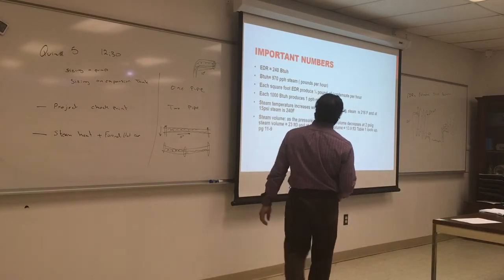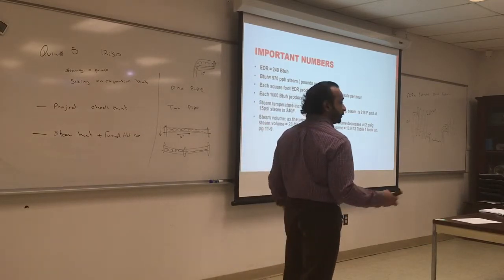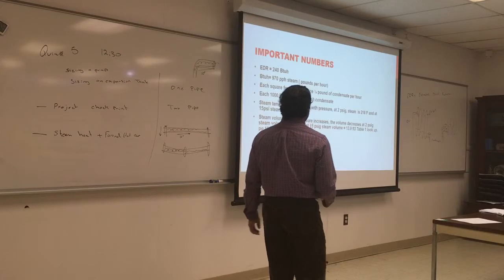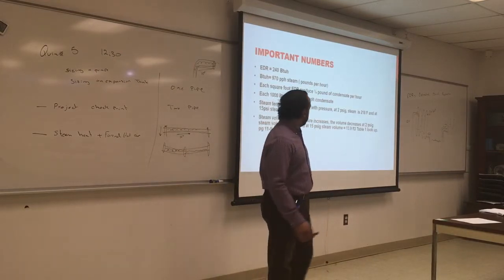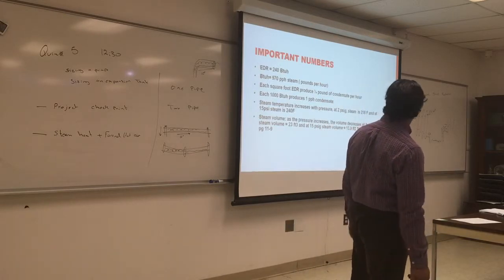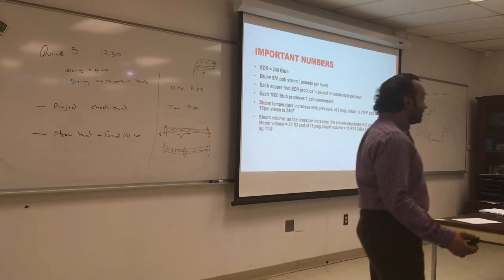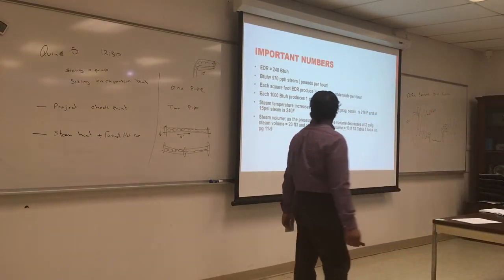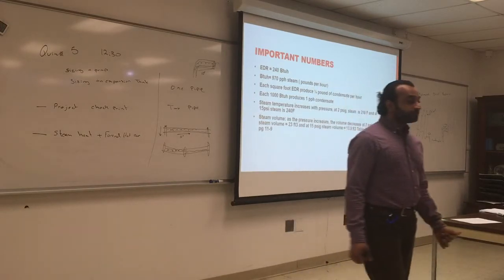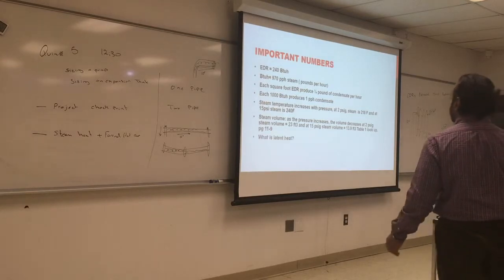So steam volume: as the pressure increases, the volume will decrease. It will get compressed. The volume at 2 psi is 23 cubic feet, and at 15 psi it is 13.9 cubic feet. There's a table, look it up in the book at page 11.9. So that's the relationship between volume and steam. You don't need to know that, it's just for information.